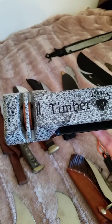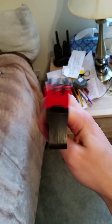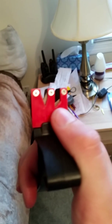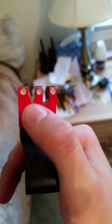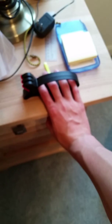My Timber Rattler knife sharpener. We have a fine sharpener on this side and a coarse sharpener on that side. What you do is you put it on the table, and you hold it and you swipe your knife back and forth through those, or just one way through those. I got this for 99 cents on Amazon. It doesn't actually work that bad at all. It actually is pretty good. It's just pretty scratched up from me sharpening. That's the knife side, that's the scissors side. And you can go like this. Just place it like that and start sharpening knives.